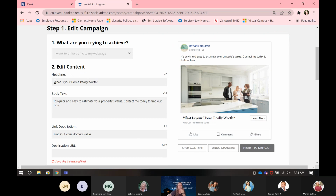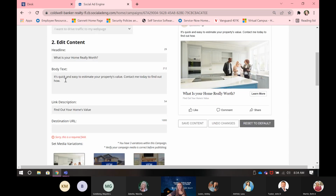So same thing, headline, go ahead and change that if you want to change it. Body text, link description, find out your home's value. Maybe you drop them into your InTouch website and you have a free CMA workshop, right? So maybe on your website you have a subpage that says find out what your home is worth. You can drop them onto that page.